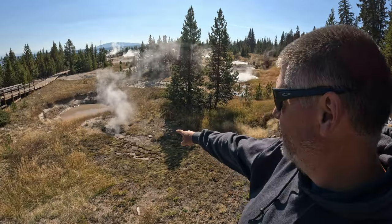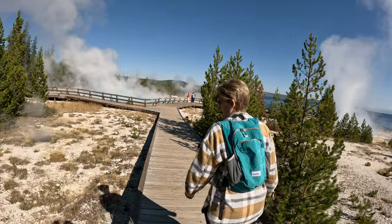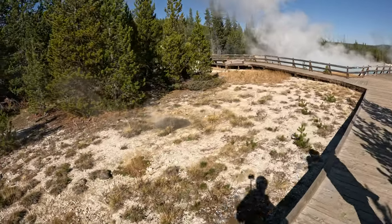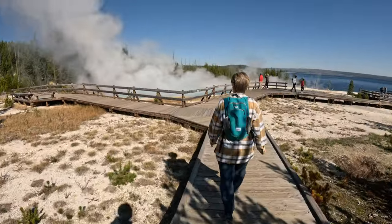We got a mini boiler. We got some serious action going on down here by the lake. There's like steam holes everywhere. Just a boiling. Look at that, it's clear water on that one. It's not even muddy. Wow, it's crazy how hot it is.